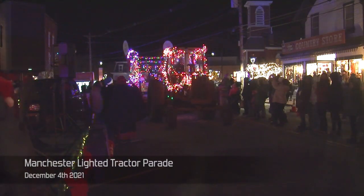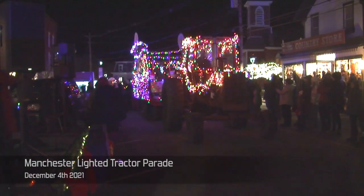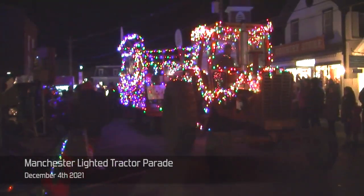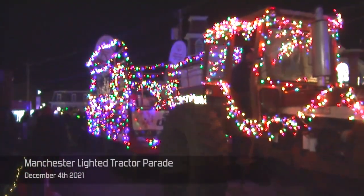Run, run, Rudolph! Santa's gotta make it to town! Hey, this is Don Benesich at the wheel of the Special Olympics entry into our parade. There is, look at that, a tractor too on top of it all. We've got ourselves, that's a turbo on the side there, you can see.